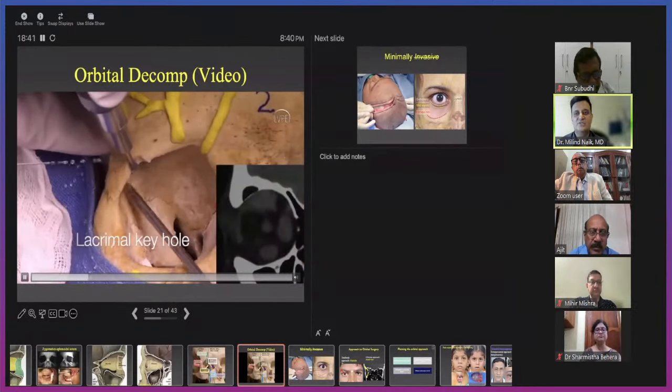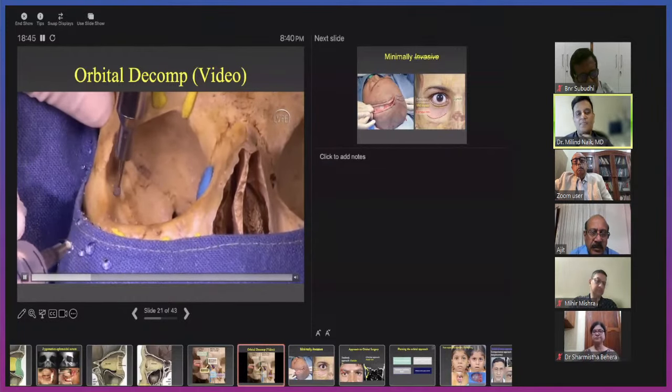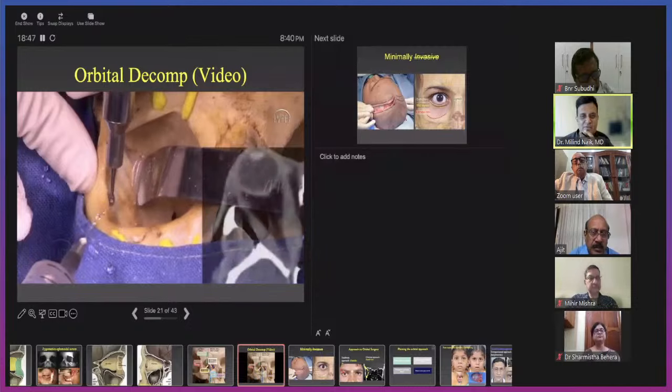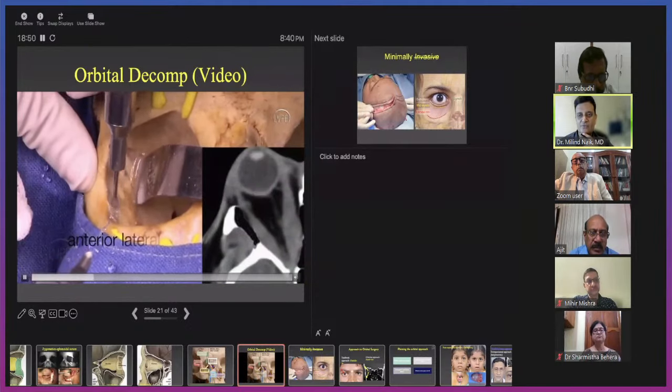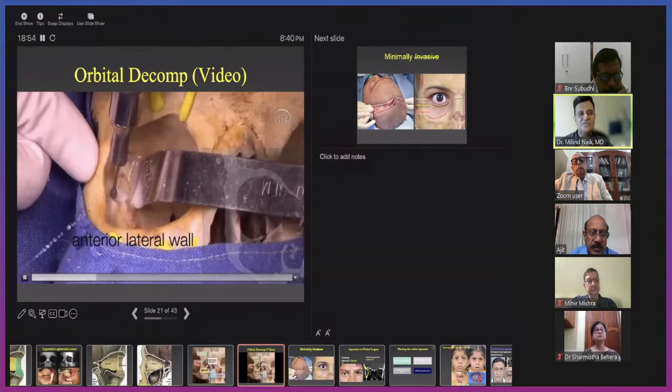Here, if you see, this is the initial notch that we create, and then we start drilling the lateral wall. And there will be an inset with a scan which shows what part of the bone that we are drilling. We are not reaching the trigone yet. This is just the anterior part.